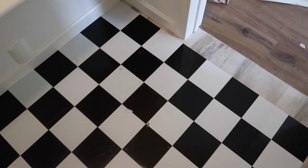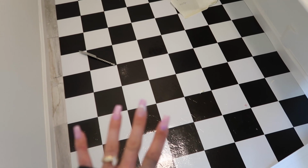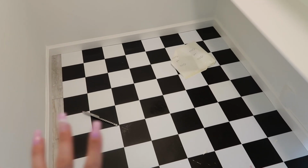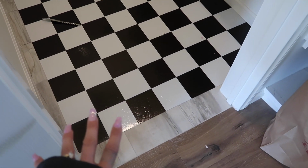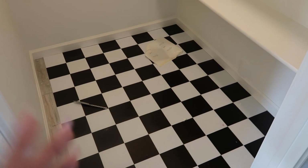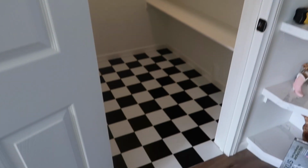I am obsessed. We just have to cut these to fit, which we're gonna do right now. Do not use them in a bathroom or any room that gets water in it. Just trust me, water gets under them and it's a mess. But in a pantry, they're gonna be perfect. And we're just not gonna rip out the floors, because if you're doing a house and it has brand new floors, it's a bad investment to rip out the floors. So this is our solution. Look how freaking cute.